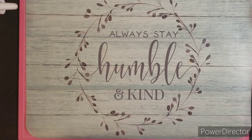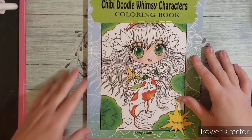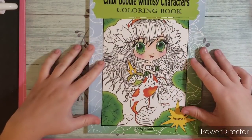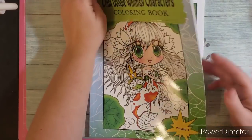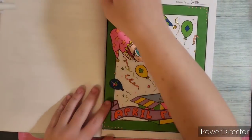Okay, so the first one I pulled here is from Jenny Luan. It's a J, obviously. And this is Chibi Doodle Whimsy Characters Coloring Book, Volume 1. And I did the little check in the box.